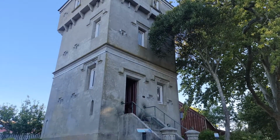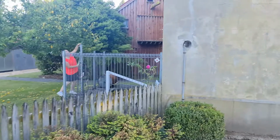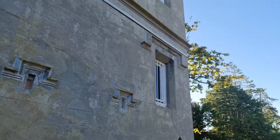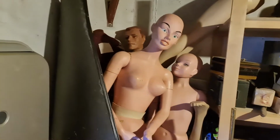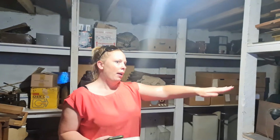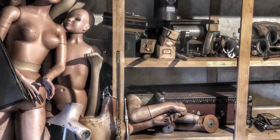You can see that there's a little bit of sort of impressions, just into the concrete. So you can see that there's been concrete that's been resurfaced. This is fresh. So the tunnel would have gone, because we're now at ground level there, so the tunnel would have gone down and under and up into the homestead.